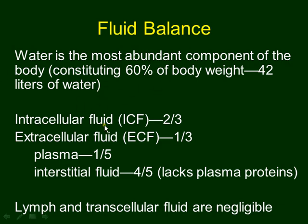Those are all extracellular. But most of these are insignificant. Lymphatics or lymph, insignificant. The plasma and the interstitial fluid are where most of the fluids are extracellularly. So of all these different compartments, which ones do you have direct control over? Intracellular, plasma, or interstitial? You as a medical professional, you have direct control over the plasma, which is the least of those different compartments.